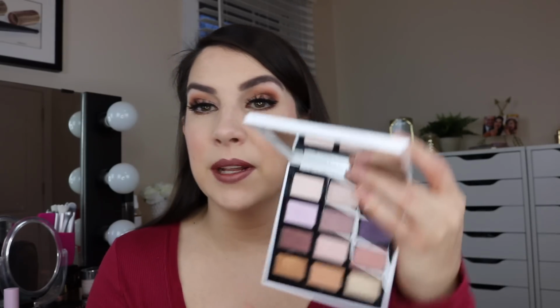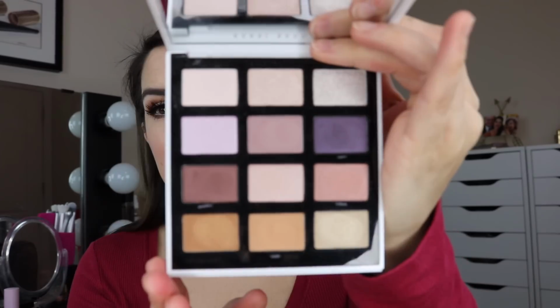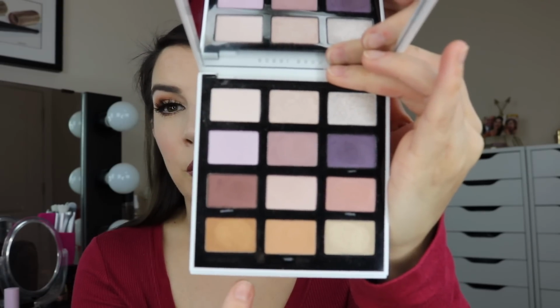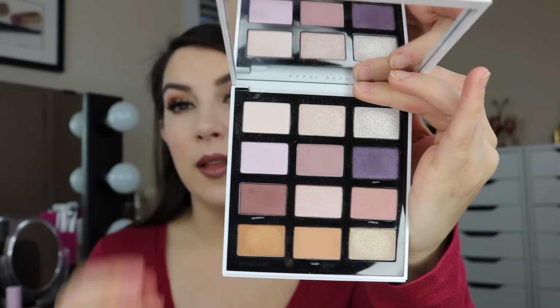Now, I don't think this is an all-around bad palette, and as I open it up and look at this color selection, I actually think it's very, very pretty, because I am definitely one who can enjoy these kind of dusty lilac shades happening here, but I also love the warmth and this golden tone that's enclosed all within one palette. But there are a couple of things that are a bit of a problem for me.